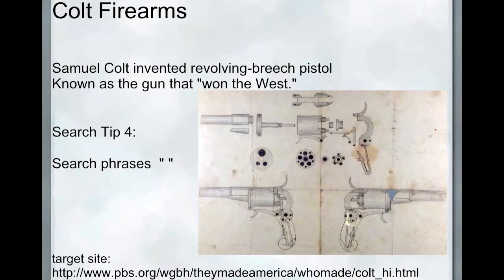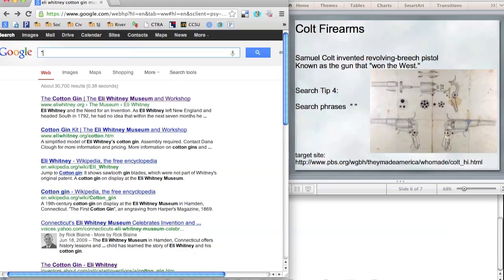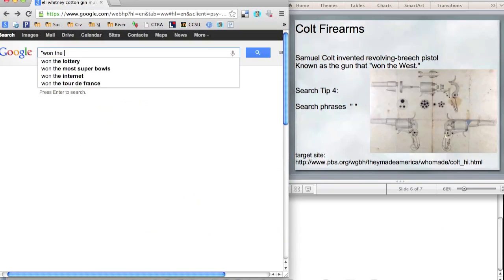This leads us to our second search tip, which is using search phrases. Okay, using quotations to search particular phrases. Like, for instance, I want to learn more about this idea of how the gun won the West. So I'm basically going to put in quotations, "won the West," and I'm going to search that. Okay, so let's try that now. If I put in "won the West," let's see what comes up.